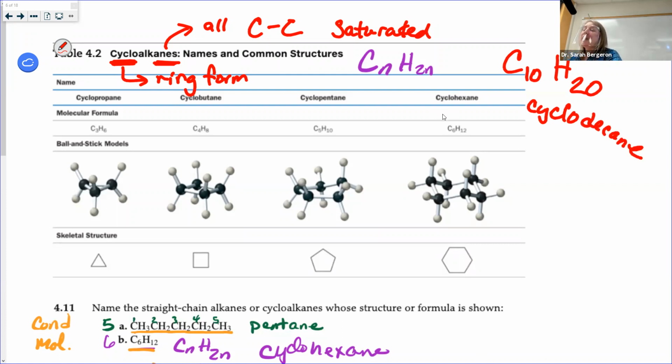Do you see the difference between decane and cyclodecane? I've lost 2 hydrogens and added another carbon-carbon bond, but I'm still saturated. I'm just saturated in a ring structure versus being saturated in a straight chain. We call this a straight chain, but is it really straight? This is why when we draw them like this, because it actually ends up looking like this in real life. That's why it's not just a straight stick, right? It actually looks like that.